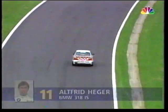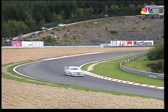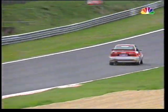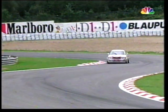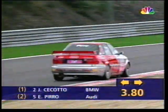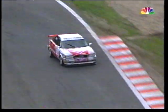And I think I've now worked out that Roberto Ravaglia was the man that had that moment. But as I said, these BMWs all have the same markings on them, the same overall colour scheme with the checkered flag at the back, and just small markings on the mirrors. You have to be eagle-eyed to catch out which markings are which. So there, the gap shown on the caption between Cecotto in the lead and Pirro in second place. And it's widening all the time, now to 3.8 seconds.